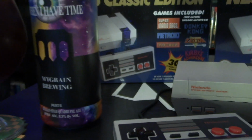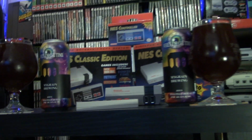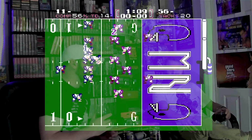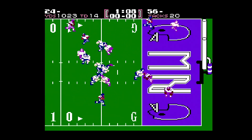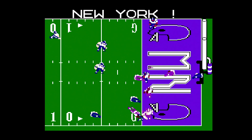I want to try more from this brewery because I hate saying anything bad about a small brewery. I tried this one and then I tried an IPA. The IPA they had was really good. And the food, they had food there and it was really good too. If you roll through Joliet, Illinois, stop in and see Mygrain Brewery. Yeah, it's really good.